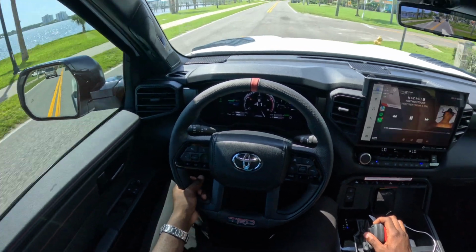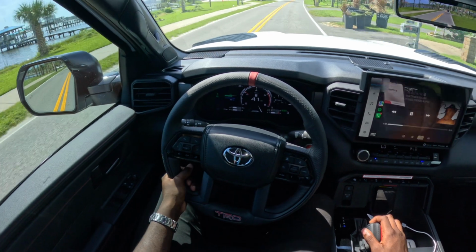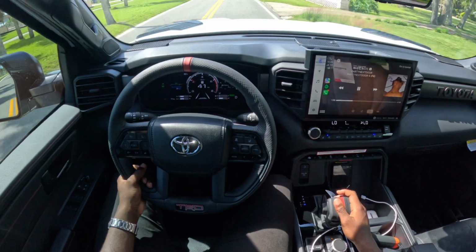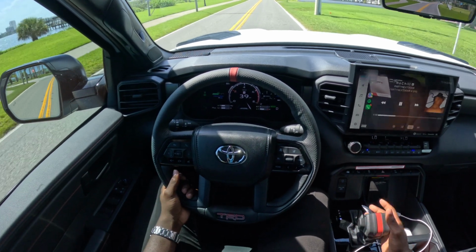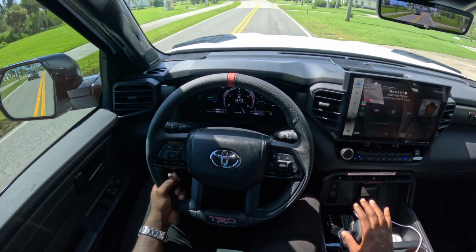Comment down below if y'all like the amplified sound. Let me know how y'all feel about the amplified sound, because me, I'm a fan of it, despite it being fake, because a V8 sound would sound way better. But despite it being amplified on the inside, it sounds like a V8 from the inside. Let me know what you guys think if you have test driven one of these.